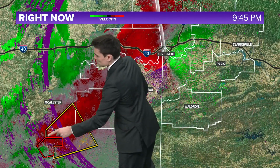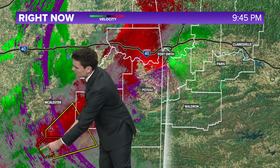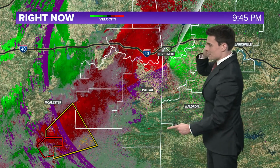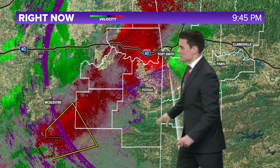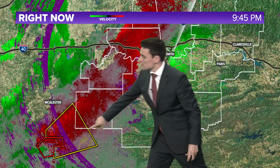There's a pocket of rotation. Actually, there's kind of slightly two pockets, but the main rotation is back towards the south and west. This is storm relative velocity. That green wrapping up with that red. We've got that rotation right there, south of McAlester, so quite a distance away from the River Valley at the moment. But every once in a while, this rotation may tighten up, and we'll have to watch. Once again, there's just overlying spin in the atmosphere right now in the River Valley, and we'll have to keep a very close eye on this storm.